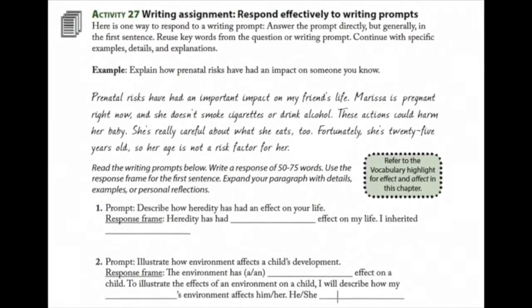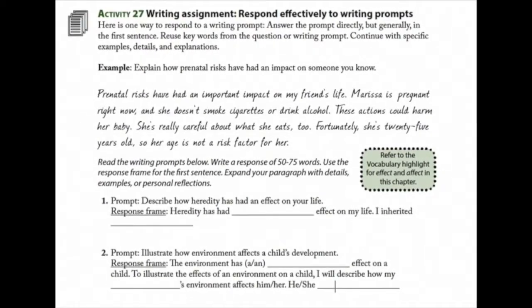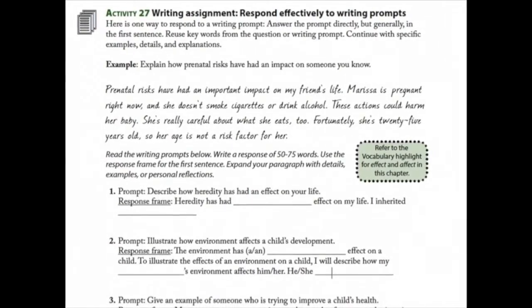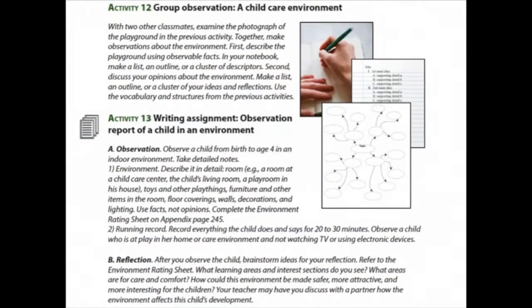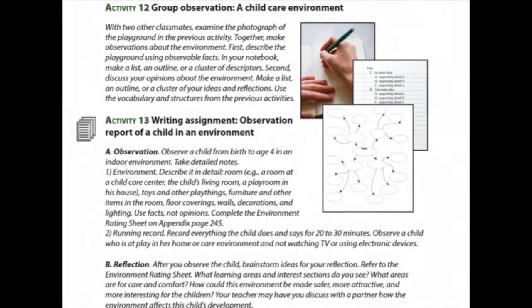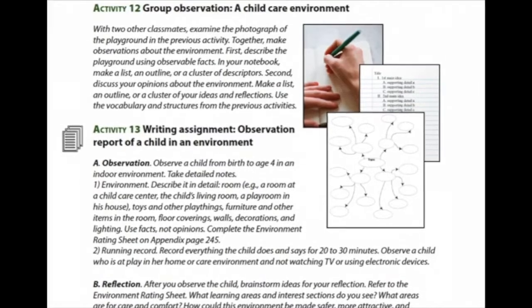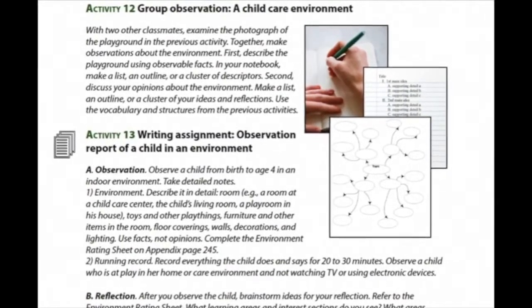As these examples show, students practice sentence completion, sentence combination, and sentence creation. They write paragraphs and dialogues. They respond to questions of fact and opinion. They fill out various forms to assess children and childcare environments.